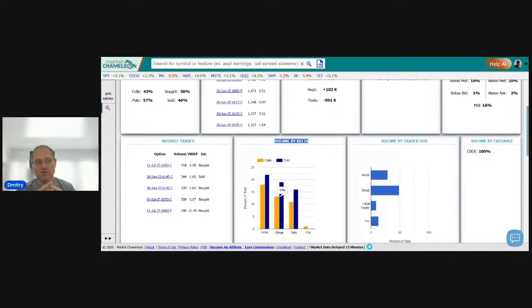The wings also traded some significant amount, 13% were in the call wings. So these are further away from the at the money, with around the 25 delta, with 13% calls, 19% of those were in the puts. So more puts trading. Obviously, we saw that here. More puts trading than calls.